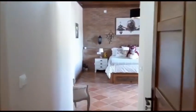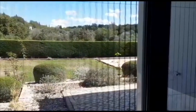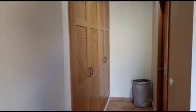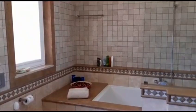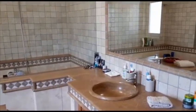Let's go straight through into the master bedroom. Really good spacious sized bedroom, and patio doors which lead straight out onto the garden at the back and the pool area. You'll notice fly screens on the windows as well. Integrated wardrobes, so again plenty of storage. Then a nice big bathroom, bath, shower, sinks. Each of the bathrooms actually has underfloor heating as well, and the property does also have a central vacuuming system.